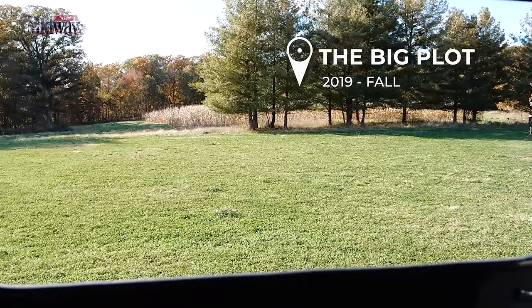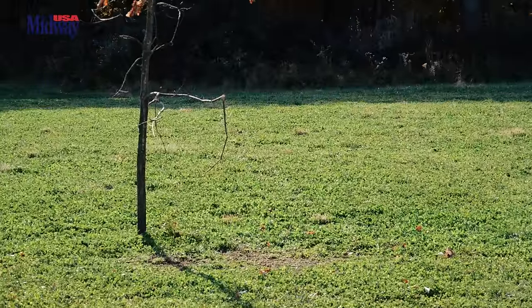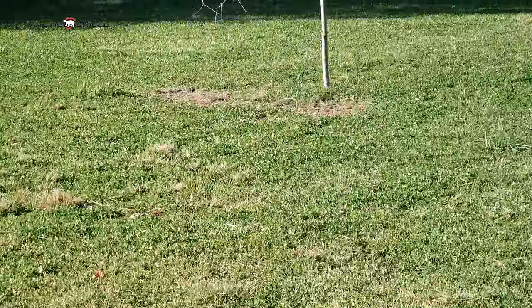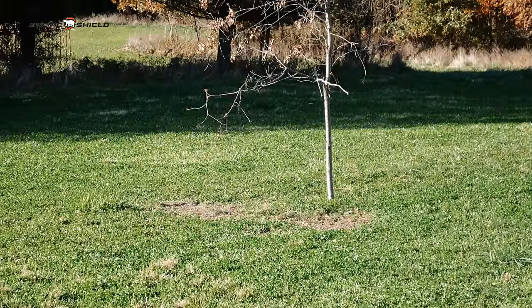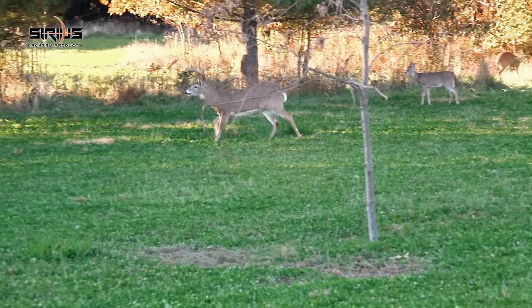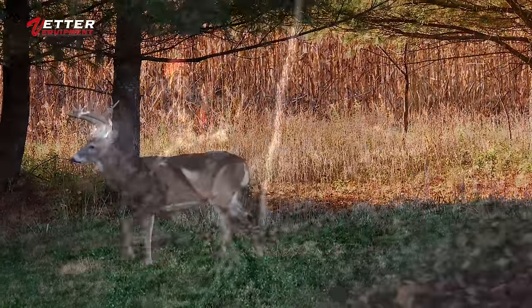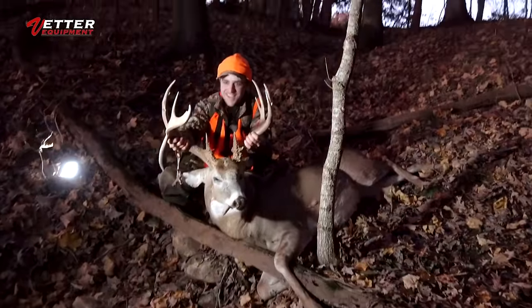Next step for making that a bow hunter friendly plot is, we went in and decided to put two scrape trees, one on the south side and one on the north side. And that wishbone buck shows up. Tyler's in there hunting. He ends up harvesting that. That's his first bow buck. And I tell you, that's one heck of an animal to be your first bow kill.